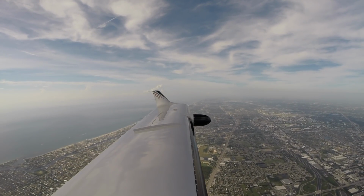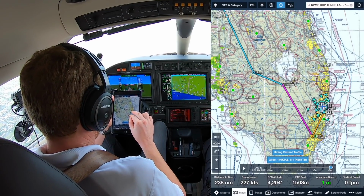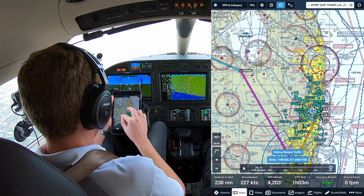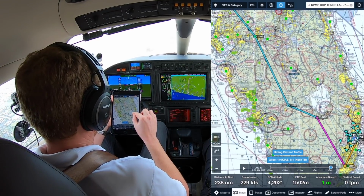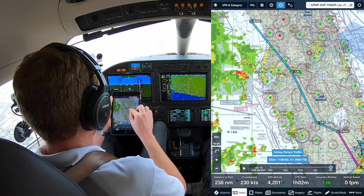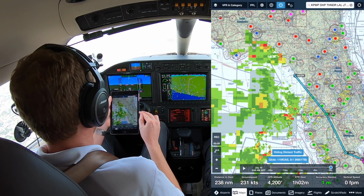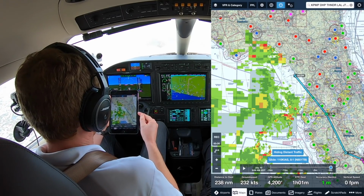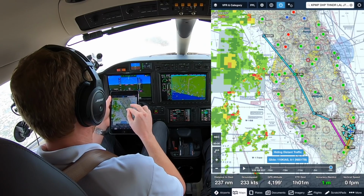Delta 1904, traffic 10 o'clock and 6,000. You look down here at the iPad, you'll see there we are, just took off out of Pompano. This is our routing. We're going to intercept that magenta line, which is the Thunder Transition, LaBelle, Lakeland, radar vectors in to Cedar Key up there. We do have quite a bunch of weather off the Gulf Coast. We'll keep an eye on that. We do have an alternate set as Ocala. We'll go there if we can't get into Cedar Key.